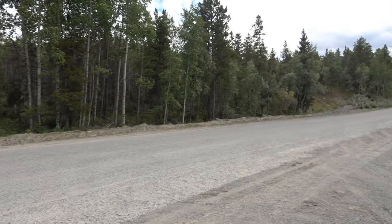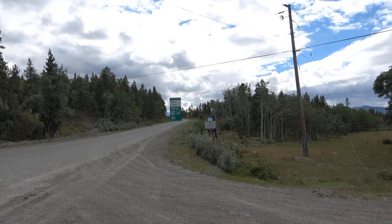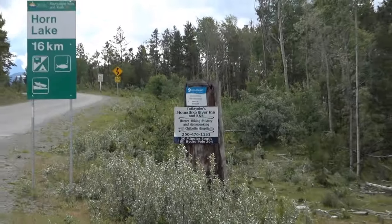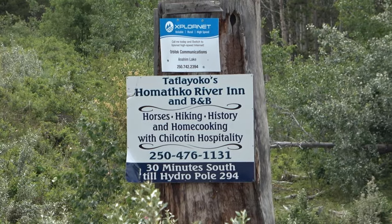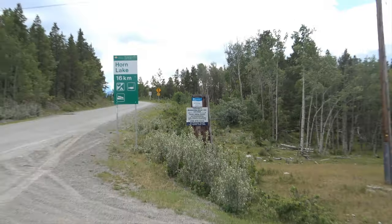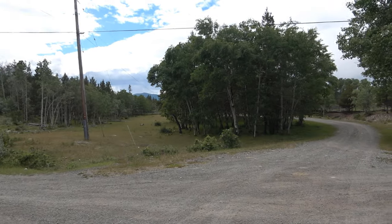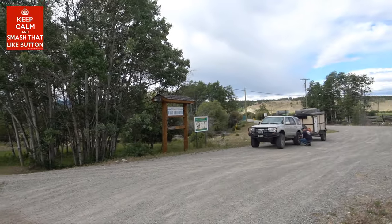Again, open range, and we are back on dirt. Looks like there's a B&B down there too. Very cool. Alright, well, I think Dario's just about finished airing down. Next stop, Tatlayoko Lake.